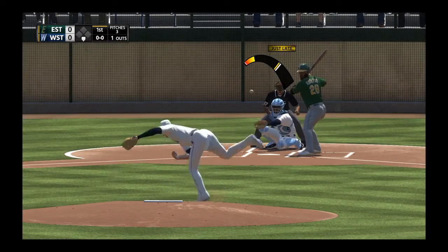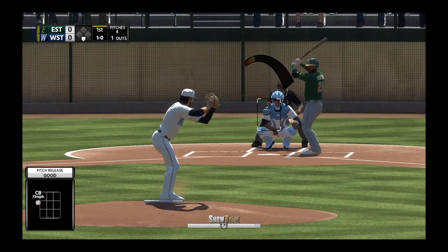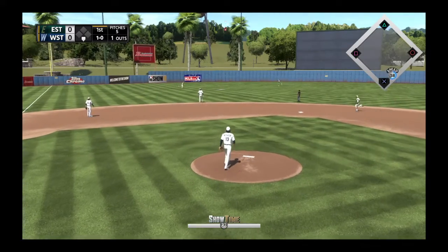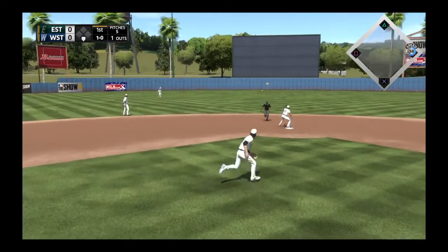Got him swinging on the fastball there. Warner Mullen goes down for the first out of the game. The 1-0 delivery. Very nice afternoon, high skies and 77 degrees at game time. And that's in there, base hit.